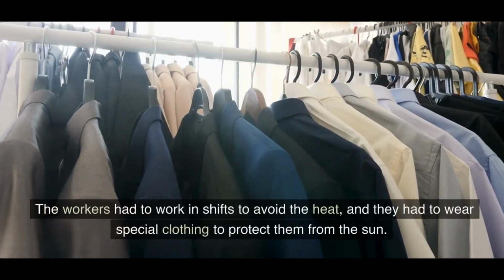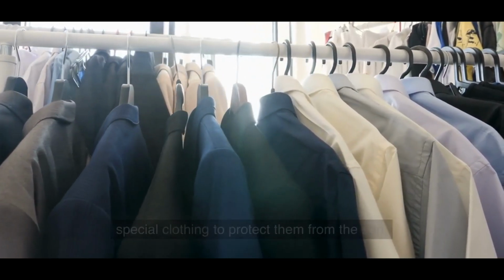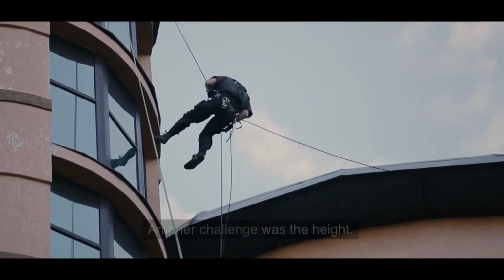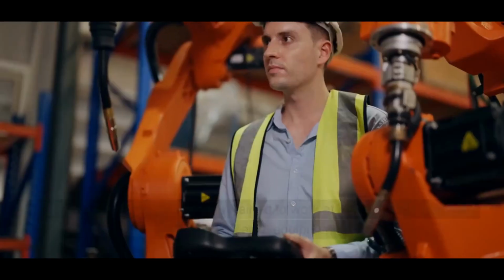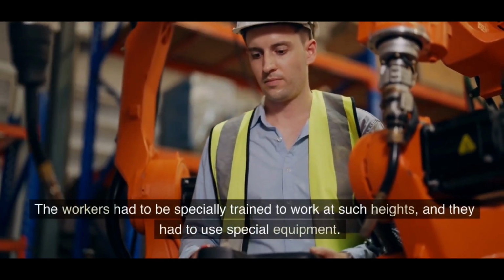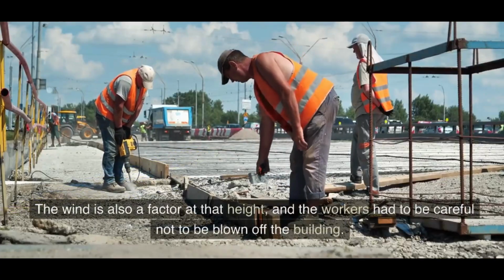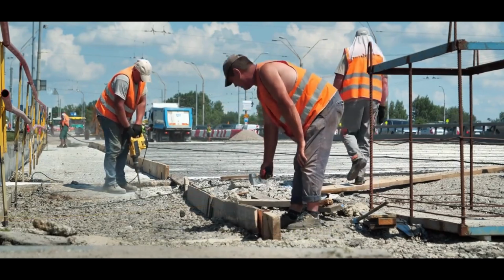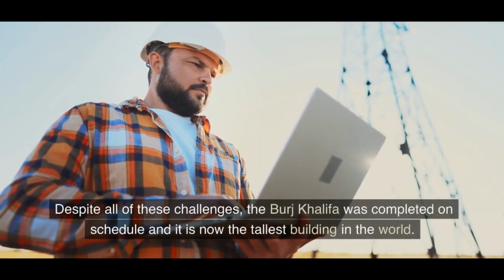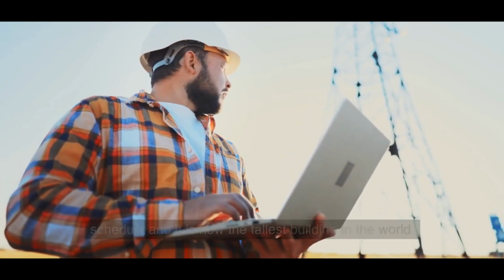Dubai is one of the hottest cities in the world, and the heat can be unbearable. The workers had to work in shifts to avoid the heat, and they had to wear special clothing to protect them from the sun. Another challenge was the height. The Burj Khalifa is over 2,700 feet tall, and that presented a lot of challenges. The workers had to be specially trained to work at such heights, and they had to use special equipment. The wind is also a factor at that height, and the workers had to be careful not to be blown off the building. Despite all of these challenges, the Burj Khalifa was completed on schedule, and it is now the tallest building in the world.